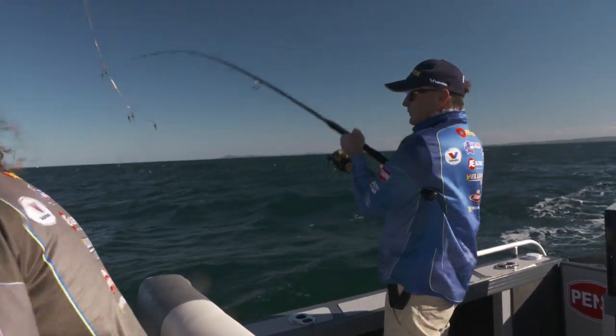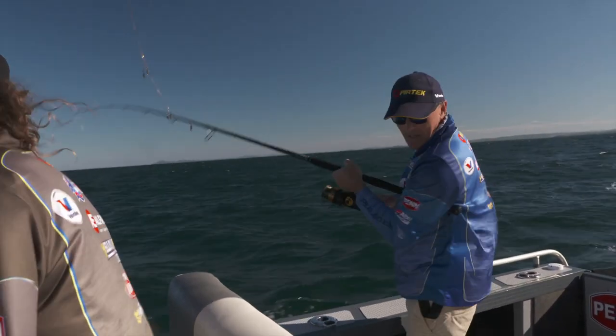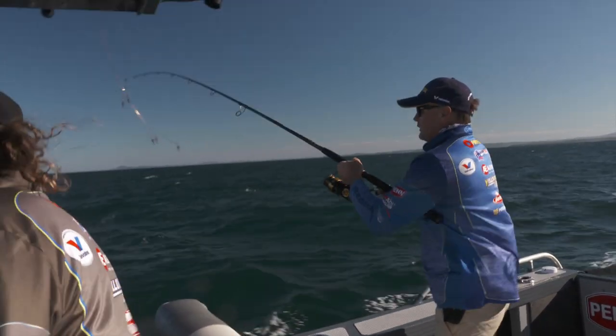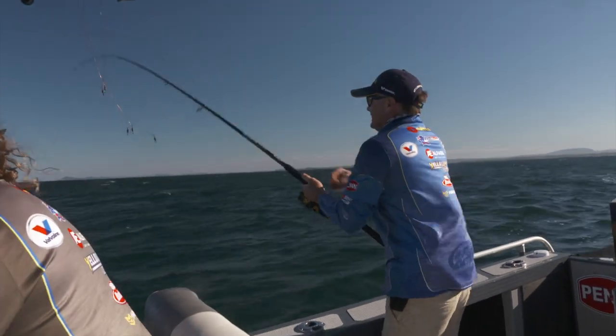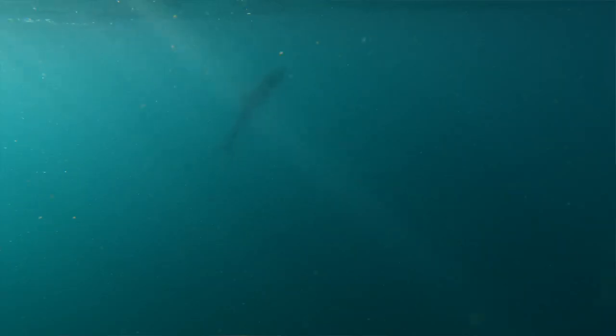And that bite, that's what it's all about. Hear that reel screaming off. I was actually having something to eat, had a mouthful of mandarin, I couldn't even talk when I picked the rod up there for a sec. But anyway, we'll keep working and see what we've got here.